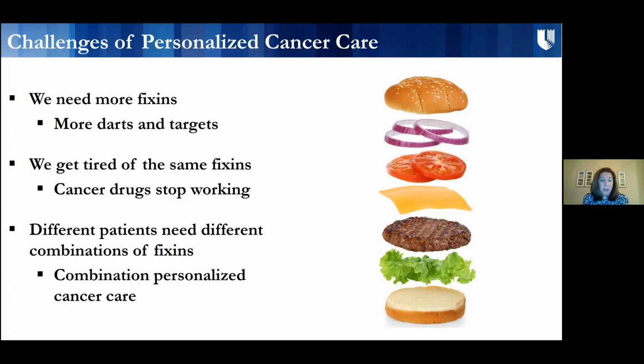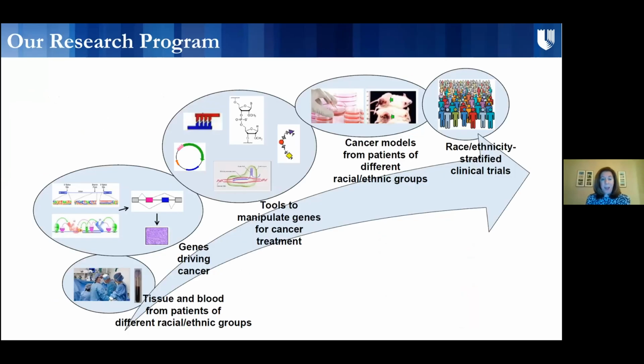And then also, just like people like different fixins on their burgers, different cancer patients need different combinations of fixins. So again, we need to do combinations of personalized cancer care where we have the right targets and the right darts in each person. And so this is just an overview of our research program.